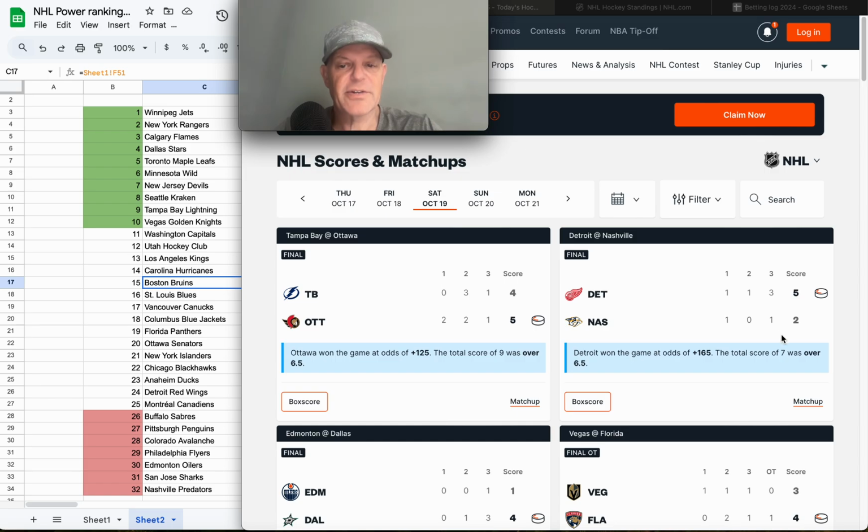Nashville, I think, prior to this game with Detroit was 0-4. But even though Nashville hadn't won a game, the market still perceived Nashville to be a, quote, decent team. So the line reflected that. But statistically, via my power rankings, they were not. Detroit was the underdog in this game and Nashville was a favorite. Detroit won convincingly, 5-2, with 3 goals in the third period.